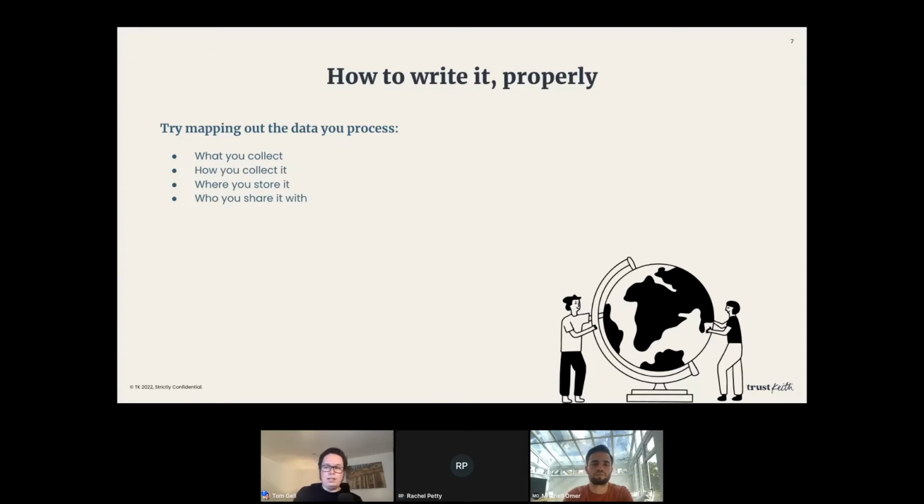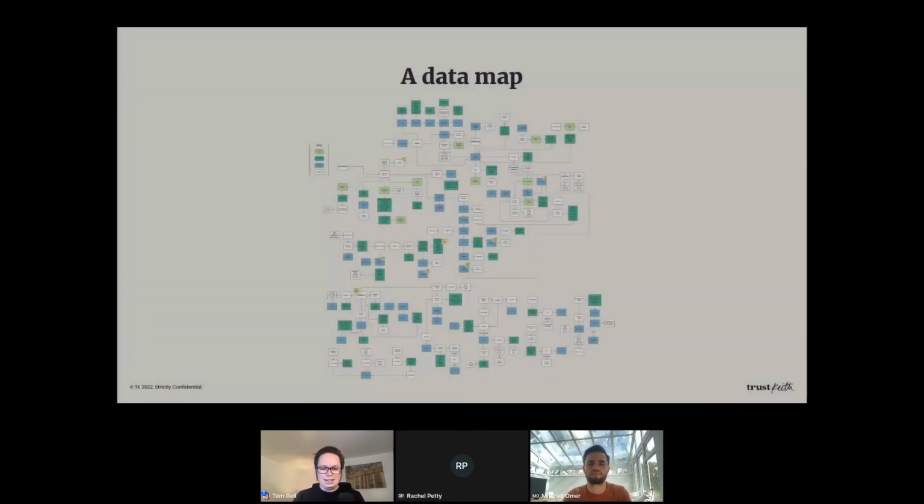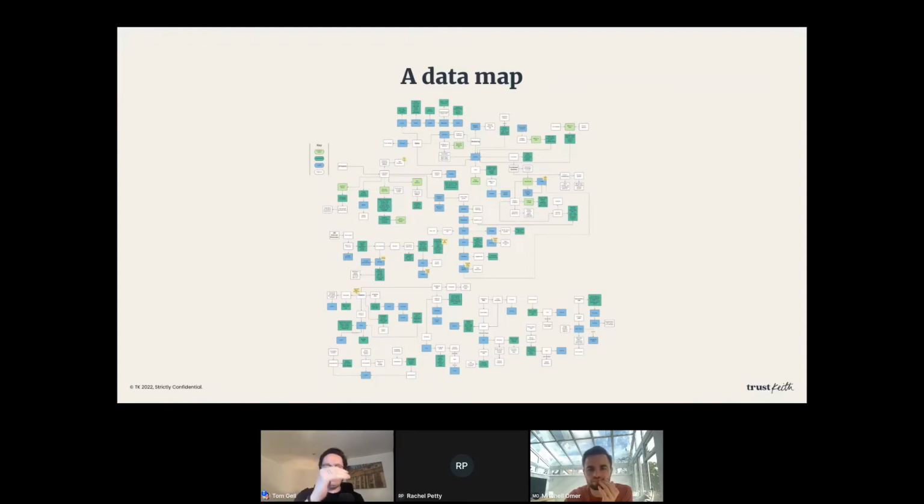An example of a data map might be something like this. It looks far more complex than it is. I can promise you that. What effectively this is doing, the different colors are, the green is what personal data there is. The blue is what systems it's going to. This breaks down pretty much the user journey, where things are going, into a really digestible format. If you zoom in, which I can't because it's a PowerPoint presentation, you'll see it's a lot simpler than it looks. And this is just breaking down how the data flows through the business.